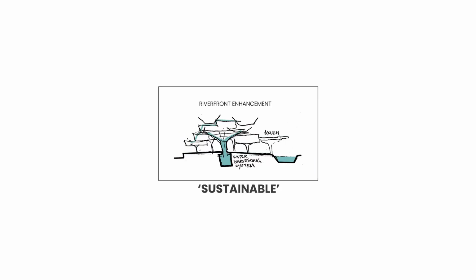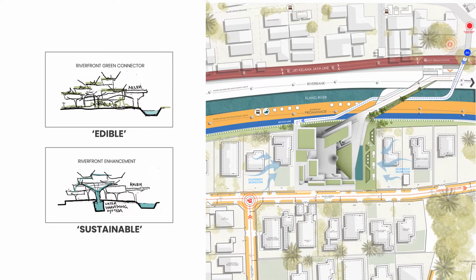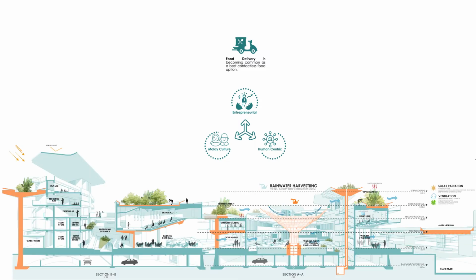Ultimately, this ties in with the staggering green roofs and water harvesting system, which achieves the idea of green connectivity and sustainability on site, reimagining a creative urban connector that reconnects the green and water along the Klang Riverfront project. Overall, the food incubator is believed to spark the post-pandemic food trend, the government's Vision 2040 on urban entrepreneurship, and future sustainable design, mainly for the youth.